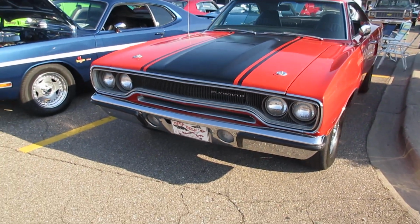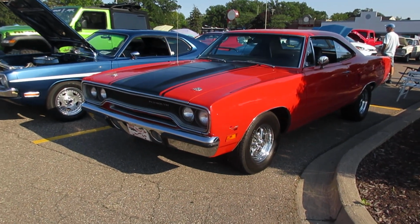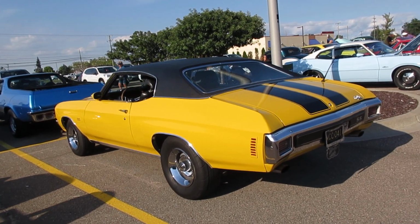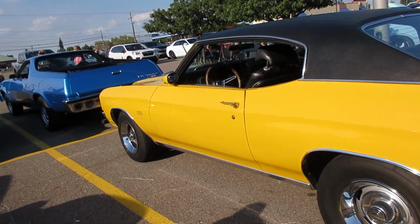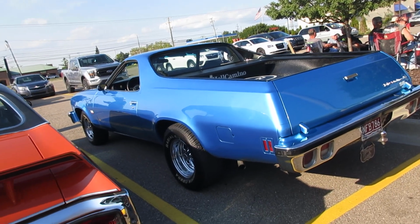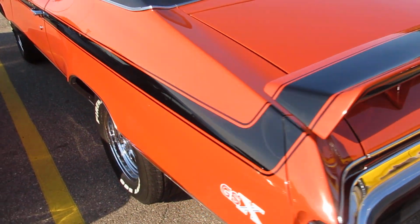I got one. Stout looking car. That would look super without that tree shadow. Nice 1970 Chevelle SS. Very nice. Black stripes. Nice El Camino in there. El Camino SS. Here's a nice GSX.